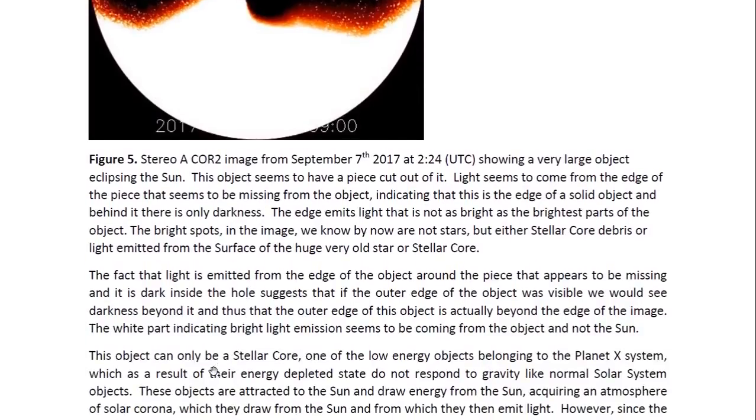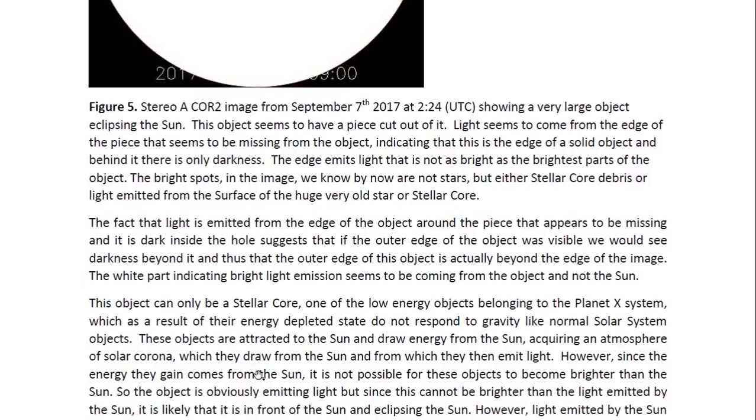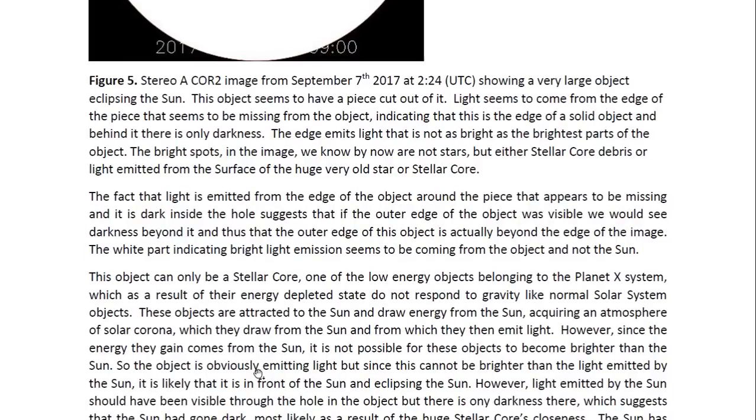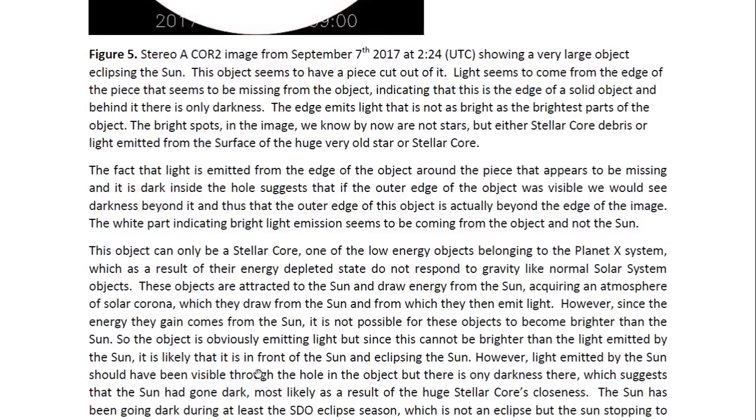Now the object can only be a stellar core, one of the low energy objects belonging to the Planet X system, which as a result of their energy depleted state do not respond to gravity like normal solar system objects. These objects are attracted to the sun and draw energy from the sun, acquiring an atmosphere or solar corona, which they draw from the sun and from which they then emit light. However, since the energy they gain comes from the sun, it is not possible for these objects to become brighter than the sun. So the object is obviously emitting light, but since this cannot be brighter than the light emitted by the sun, it is likely that it is in front of the sun and eclipsing the sun.